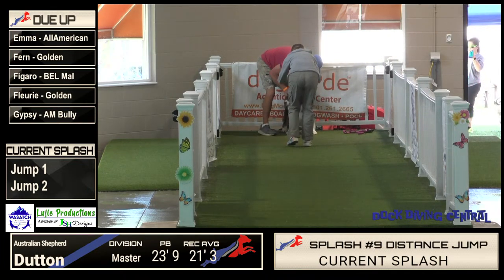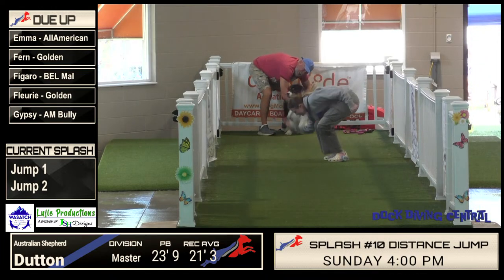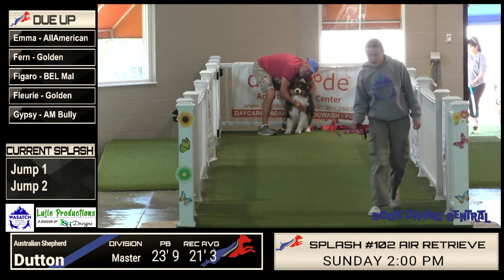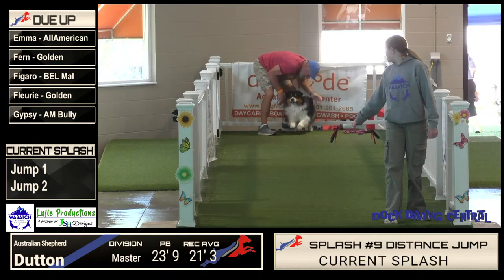Jump number 1 coming up here. Right here, all world junior handler Harper on the dock right now. Normally see Harper up there, their little sister Lenny. Love junior handler team. Phenomenal. This boy set a great personal best of 23 feet 9 inches.